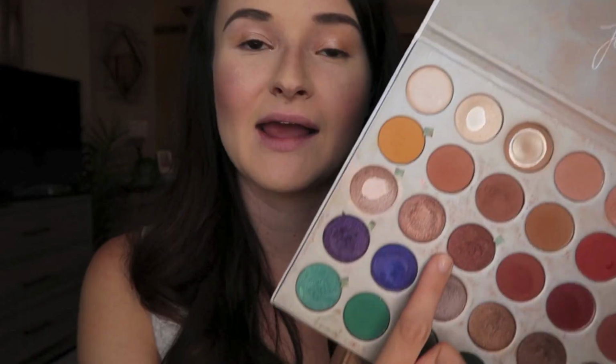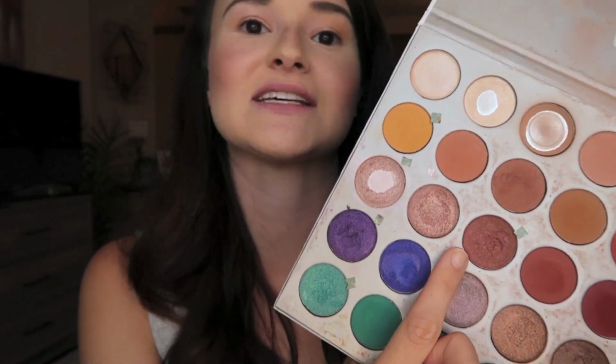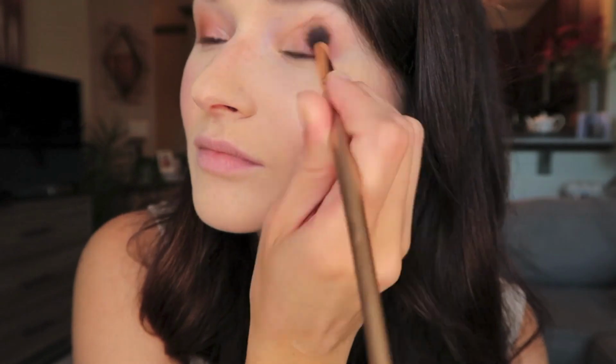I am now going to go into the shade Obsessed, and I'm actually going to apply that with my fingers. I'm just going to take it and apply it to the inner corner. I love this shade. Pretty so far. Let's see how this goes. I am now going to take the shade Hillster, which is what Honey also picked out for me, and I am going to also place that on my lid. However, I'm going to place it more on the outer corner of my lid. Yes, definitely more of a copper tone.